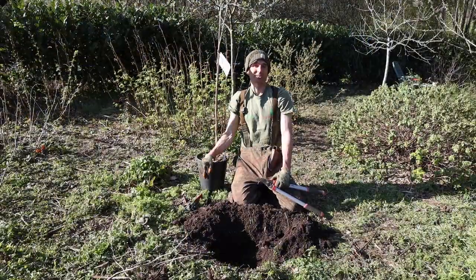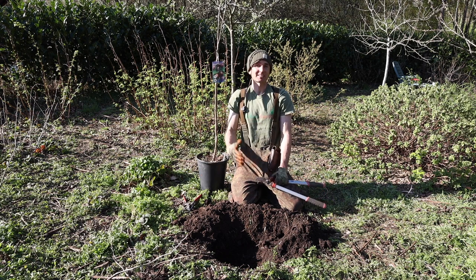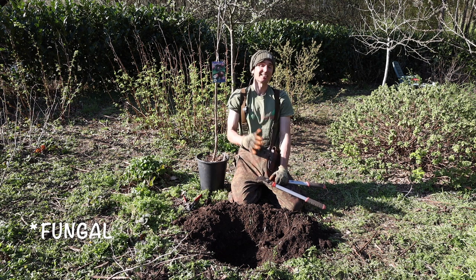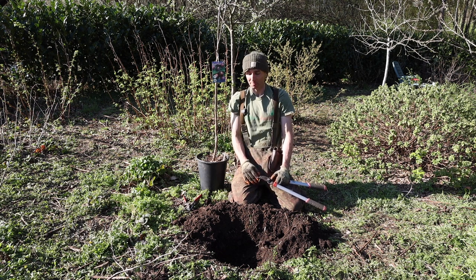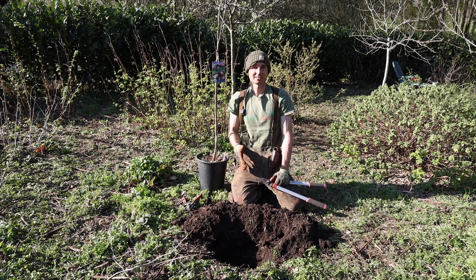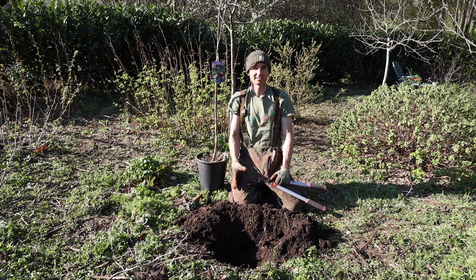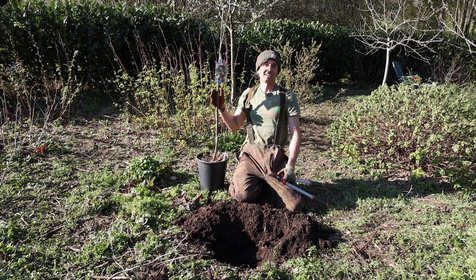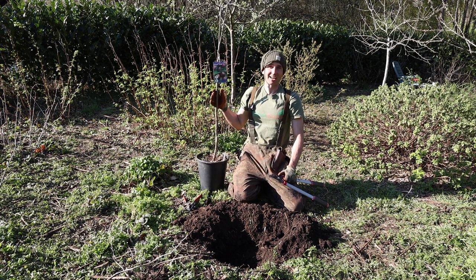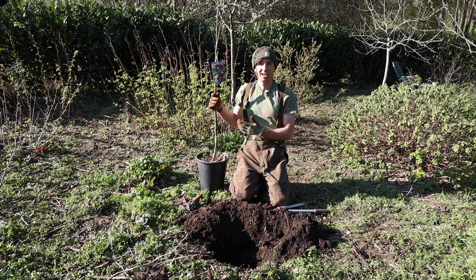We had an apple tree in this position last year and it got the bacterial canker and it was slowly dying back. So we made the decision to change that one this year. In its place, we did get another apple tree, but we didn't want to put another apple tree in here just in case that can spread to it. So instead I have a nice plum tree here, and I got this from a local garden center. Actually, it was only like £8.